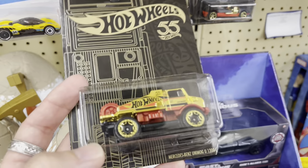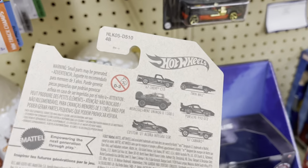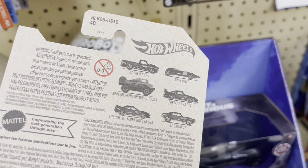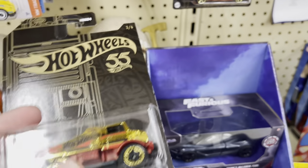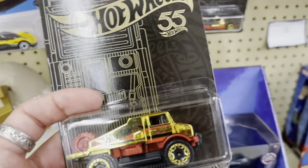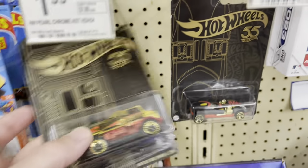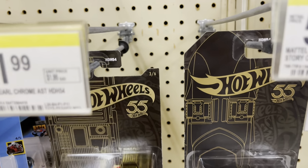It's 3 of 6. I don't know. 3 of 6, not 6 of 6. The twin mill is 2 of 6. We saw the Porsche. We saw the Integra. We haven't seen the Camaro. So I don't know that they're chases, just maybe limited edition. They never have put numbers on the chases before.